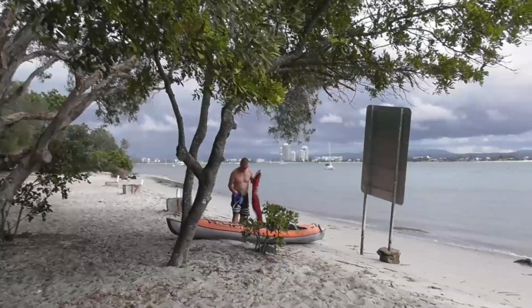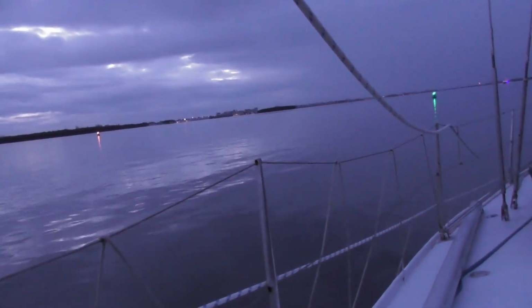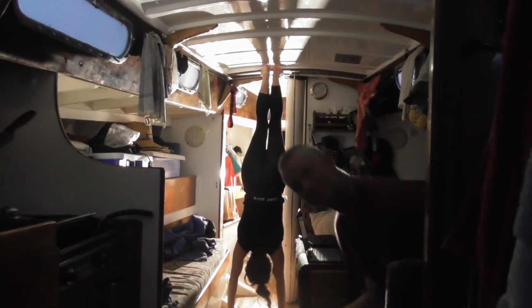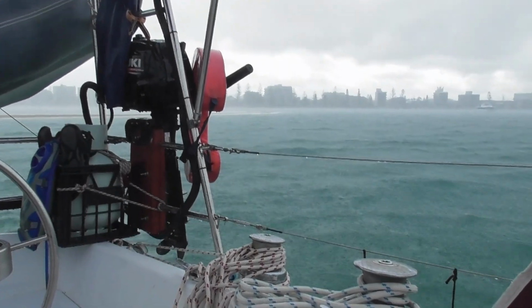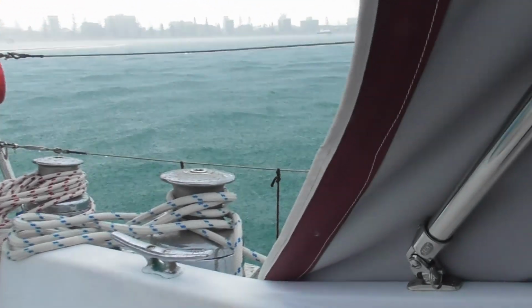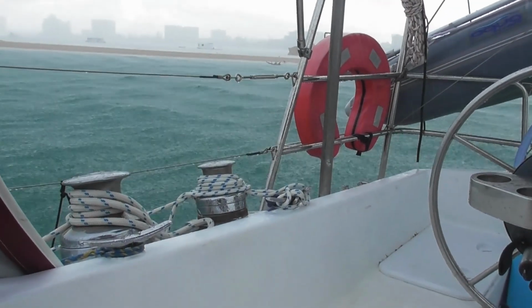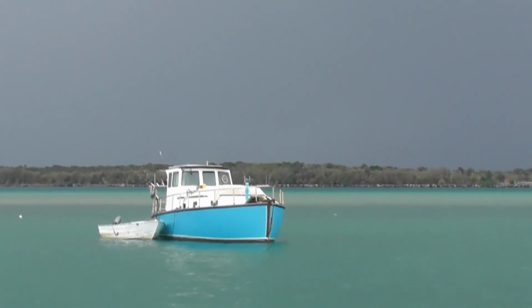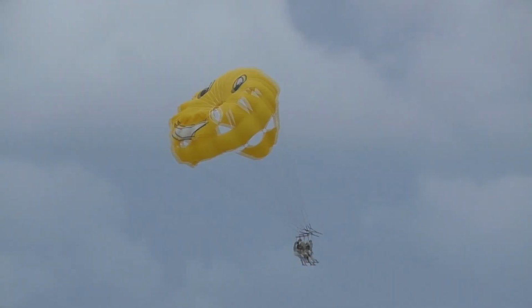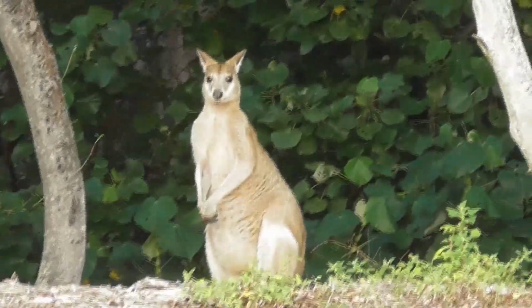The forecast storm was brewing. We were glad to be sheltered behind this island when the storm hit. It was cosy. We topped up our tanks with rainwater. We bid the city goodbye and gradually got closer to nature.